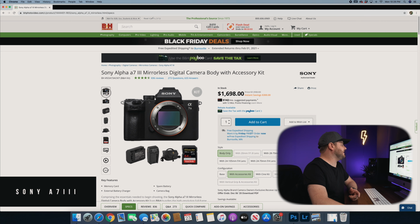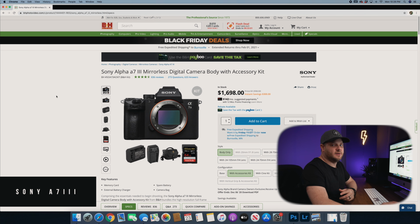So first on my list here is the Sony A7III. Everybody knows the A7S III has come out, the A7C has come out, but the A7III, this thing's still just an absolute powerhouse of a camera. It is $300 off right now, and that is an incredible deal. Like $1,700 for an outstanding full-frame Sony camera. I mean, you really can't beat that right now.